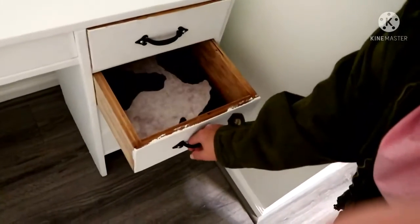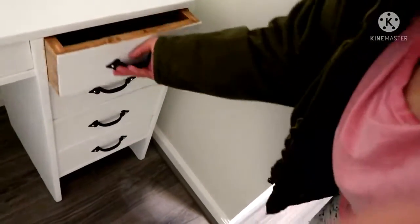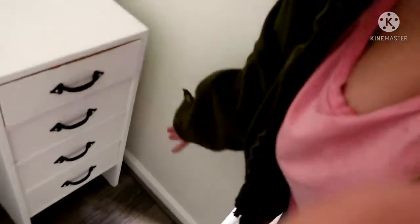Does my doll have this? This one right here, it still sticks a little bit. Not sure why, but there we go. But yeah, we'll just leave it alone, honey.